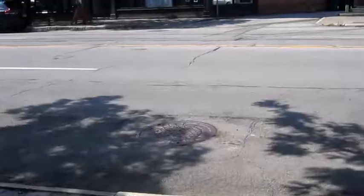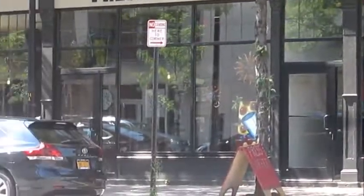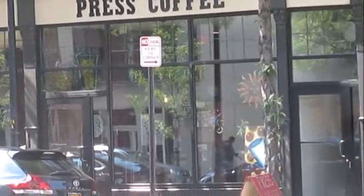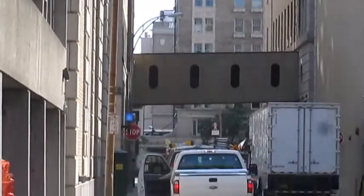This is some modern sculpture. Okay, that's a better shot of Press Coffee. It's a nice little shop. The shopkeeper is from Australia. A wonderful lady. Okay, here's a little known Rochester gem.